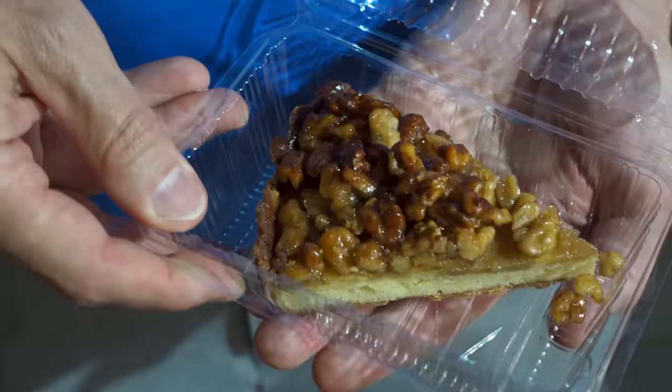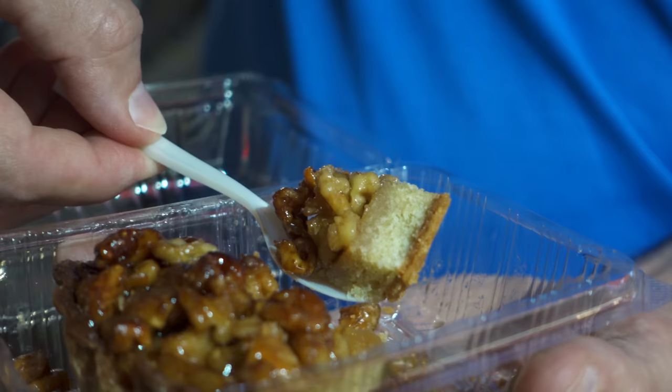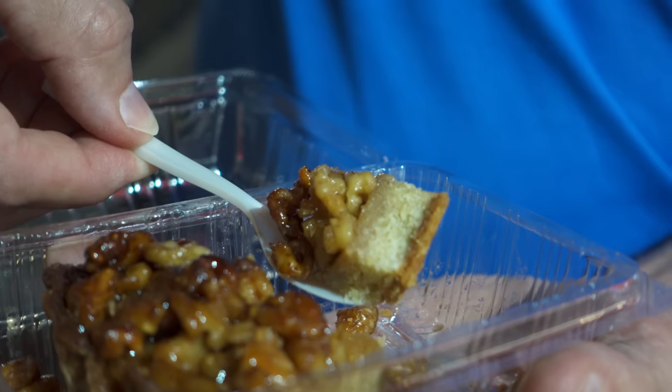It's delicious. It's basically honey glazed walnuts on top of a shortbread base crust. It's fantastic. It's not overly sweet, even though it looks like it should be, because it's just shiny and glazed all over the top. But it's just right. The shortbread's got a slight bit of salty flavor to it, and that goes really well with the glazed nuts.